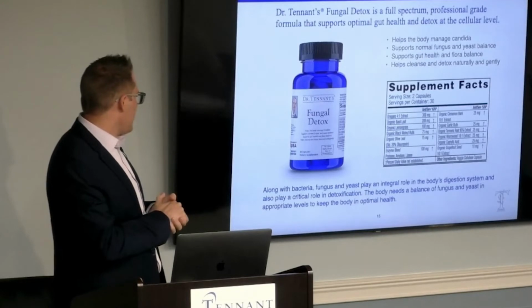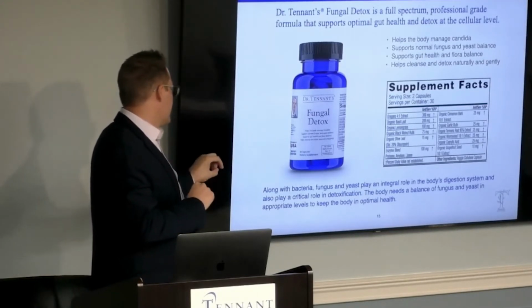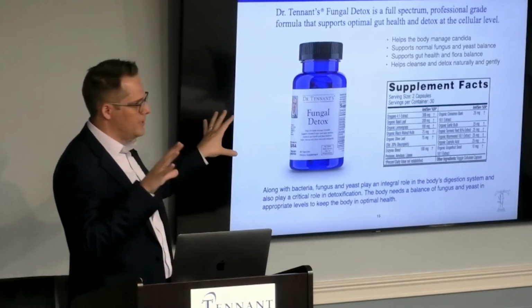So along with bacteria, fungus and yeast play an integral role in the body's digestion system and also play a critical role in detoxification. The body needs a balance of both fungus and yeast in appropriate levels to help maintain optimal health.